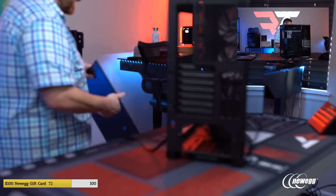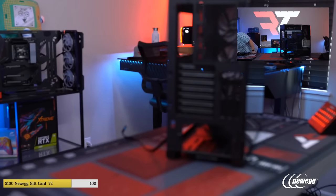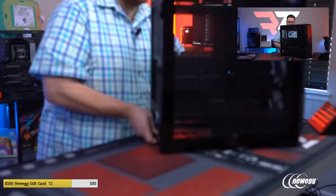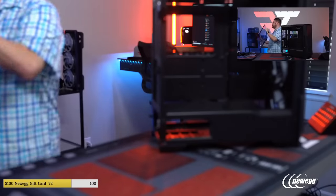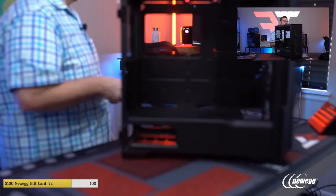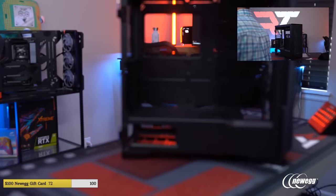Just realized I need to grab the hardware for it, which is probably in the box here. Here's that really long Velcro that comes with it. And taking the front glass off is really easy. Pops off like that. It's like a Koenigsegg Agera. Why is it so out of focus? What is it focusing on? Camera's focusing on something. Let me see if I can get it to focus on what we need it to focus on.